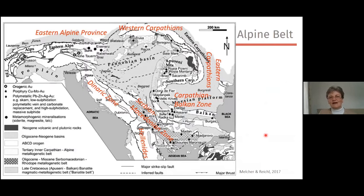Finally, we arrived at the Alpine zone, Alpine belt. From the Alps, I would mention the orogenic gold deposits, which can be considered as examples for abandoned mines. But I should also mention Mittersill as an operating mine, because it's a world-class tungsten deposit, also producing other metals. Here in Slovenia, we find a world-class mercury deposit at Idria, which was closed. The mining ceased not long ago.